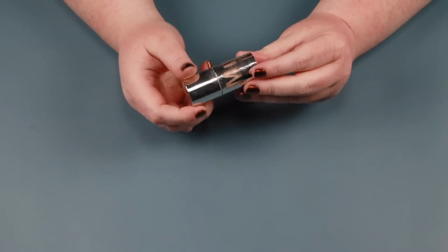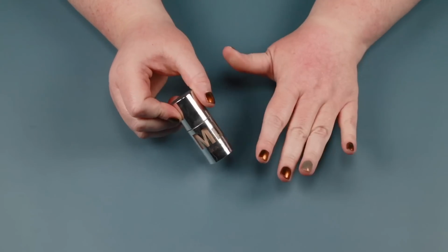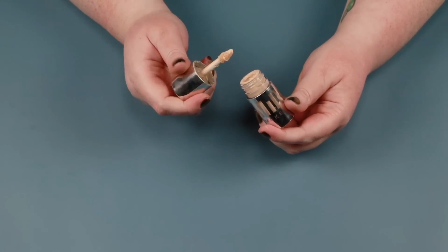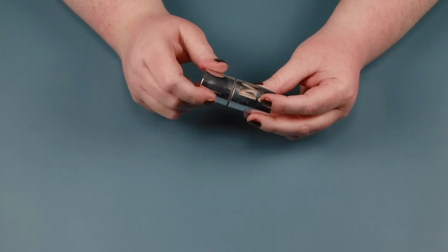So the next product is from Milk Makeup. This is the Future Fluid Concealer. I like this. I don't love it under the eyes, but I think it looks great all over the face. And the reason why I'm decluttering it is because it is kind of a pain to get the rest of the product out. So I use this quite a bit.